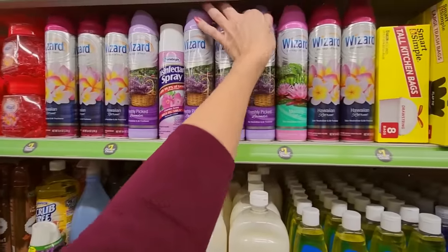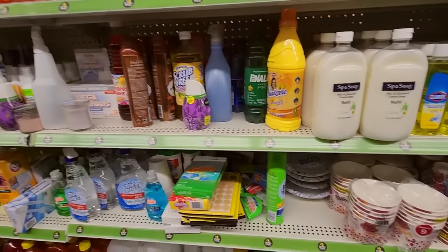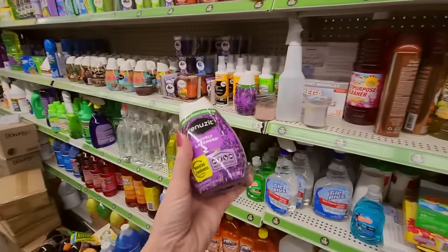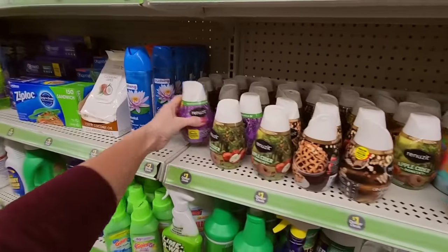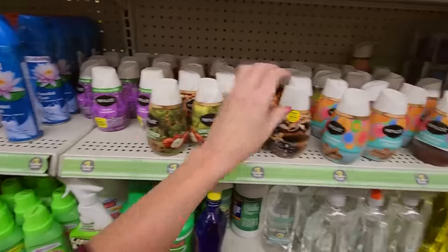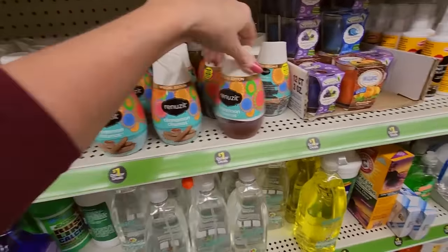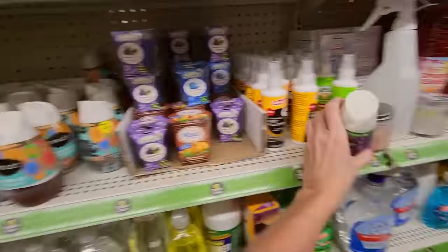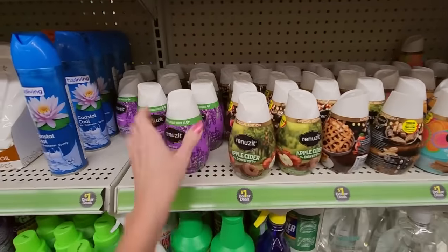Freshly picked lavender, morning mist, Hawaiian retreat. And you have two of these little doodahs. Oh, they go over here. Look at these fun little things. Ooh, this one's pretty. Cinnamon churros. Ooh, I love churros. They're so good. Oh, you can get really good ones here. So good. Okay.